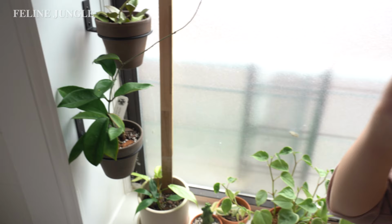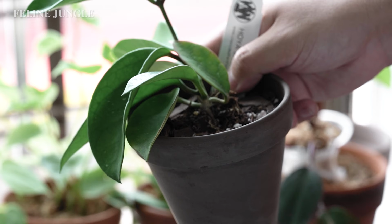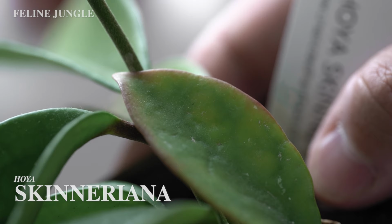And this one is another. This one I think turns orange. This one has that orangey tint to it already. Yeah, so it's starting to get the orange tint.